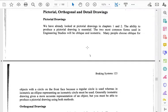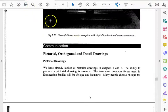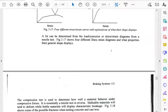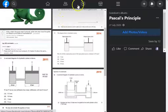Okay, and then we're on to communication. That's our look ahead at materials. Now, I know that in that video, it looks like I've said a lot of these things we're going to cover. You know what? We've got a little bit of time. Let's start looking at them now. So we're going to go, just hold on while I go through.